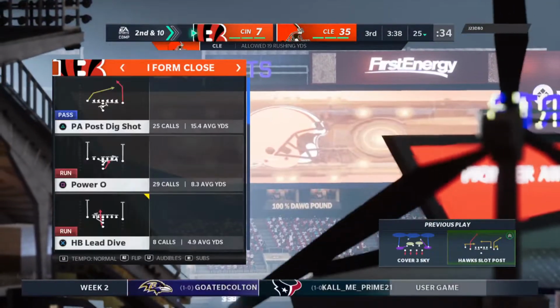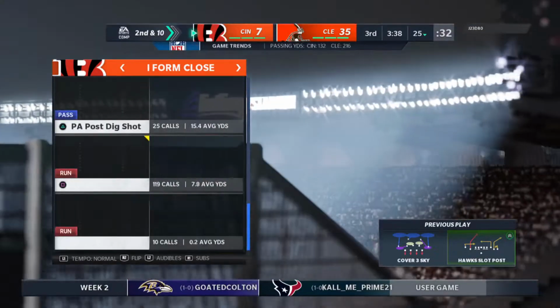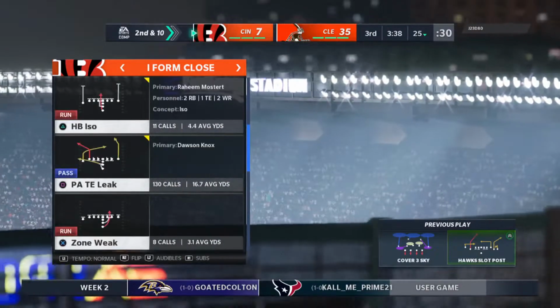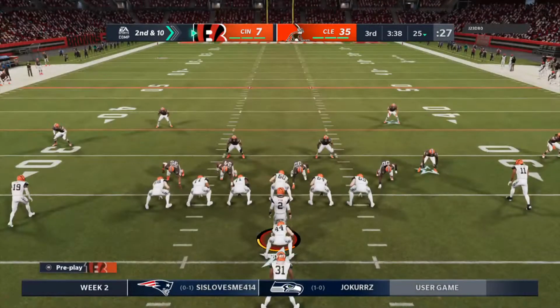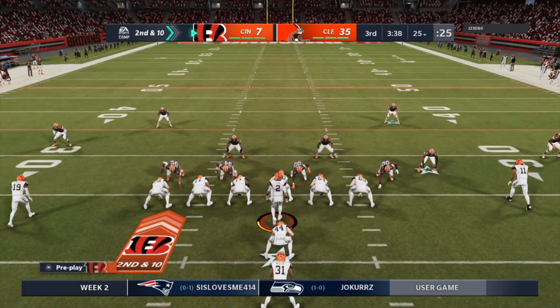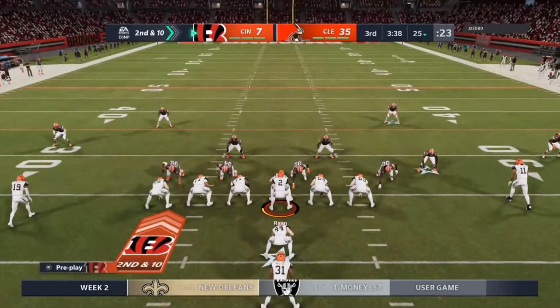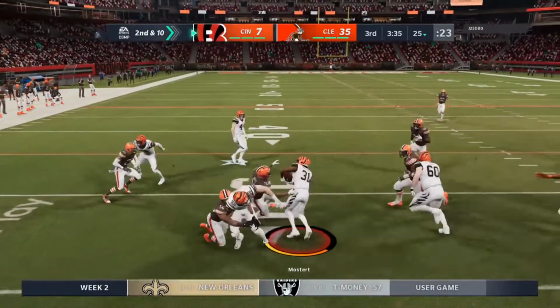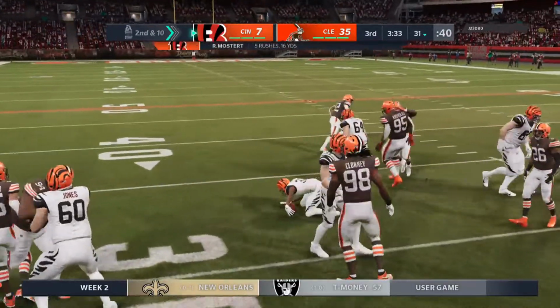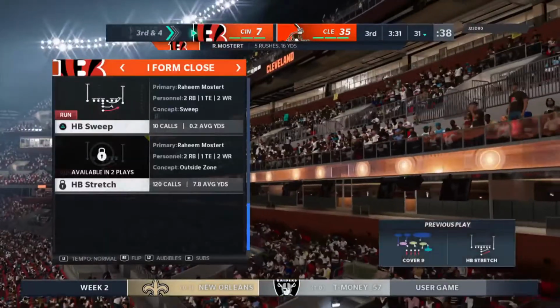So you're calling plays geared to them. Not necessarily what you look at your plays, oh, this hurts the defense. I want the ball in the hands of X, Y, and Z and see if we can move forward. So don't get too cute. Go to the playmakers. On 2nd down, Mostert. And he'll wind up with about 6, up past the 30 to the 31.